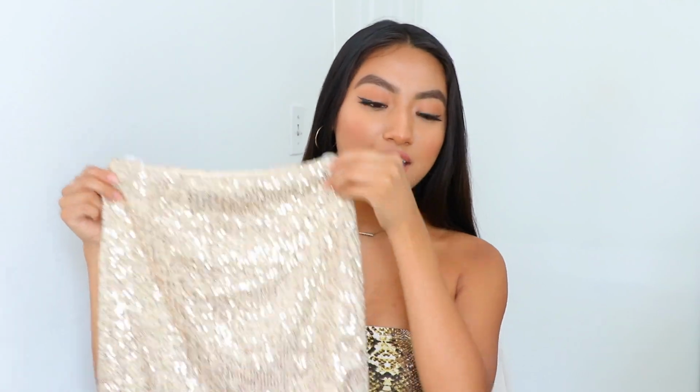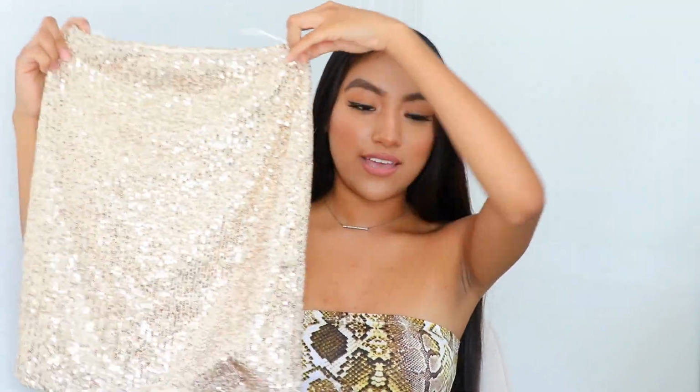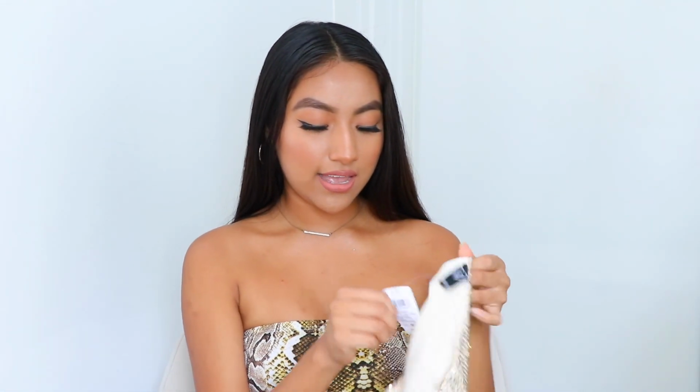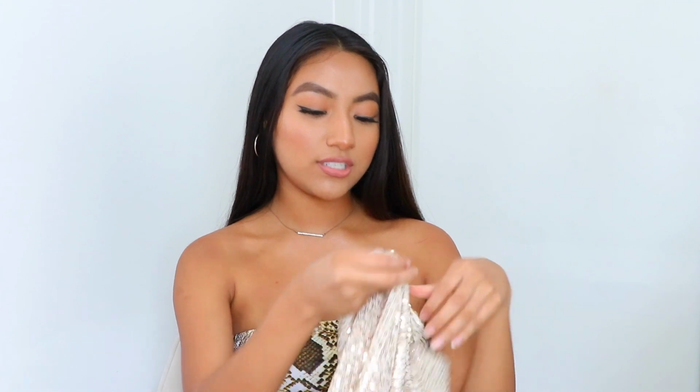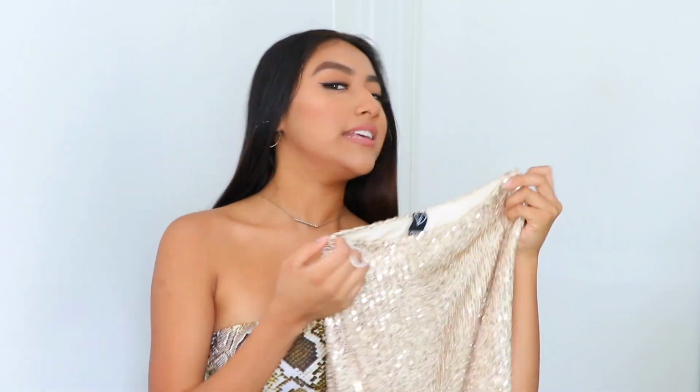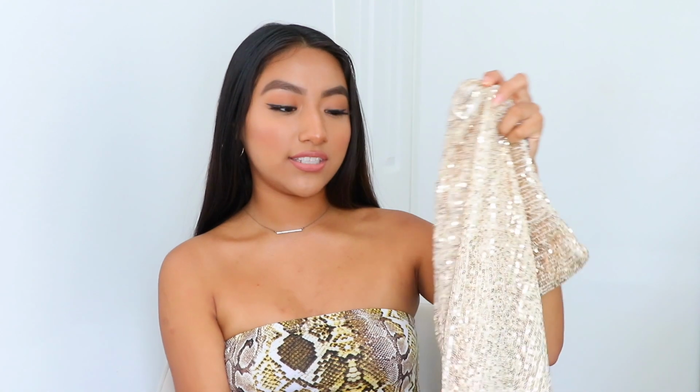So this is the top, and these are the bottoms. It's just a skirt, and it's so cute, and this obviously goes high-waisted, so it cinches you in a little bit. This is in a size small as well, and this one was $26.90. So it's a really cute two-piece little set. I will obviously be trying everything on and showing you guys what everything looks like on. And this is definitely not see-through as well.